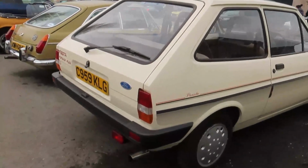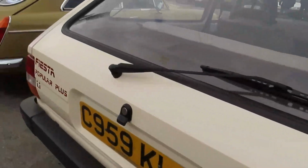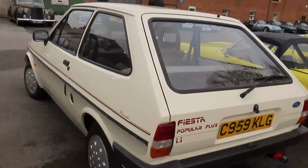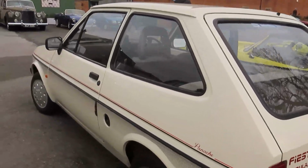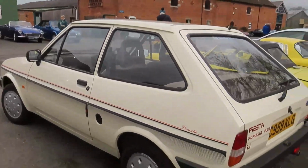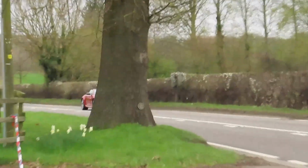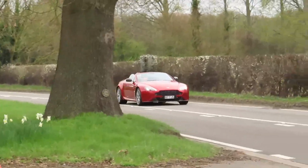Wow, this Fiesta's in good condition, isn't it? Panache, is that how you're meant to pronounce that? I'm sure it was one of the many special editions that these little cars had. It's like the Metros, really. There are so many different little variants. You can't possibly remember them all. We've got an Aston coming in. There's usually a fair share of those that come to this meet.